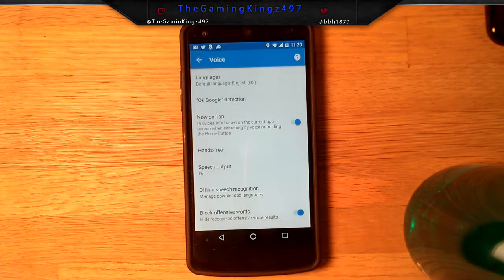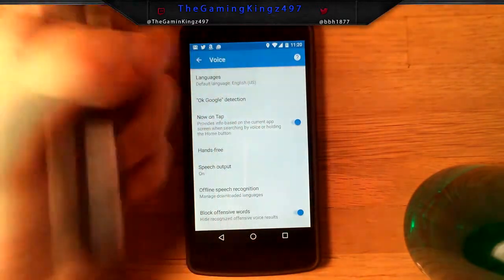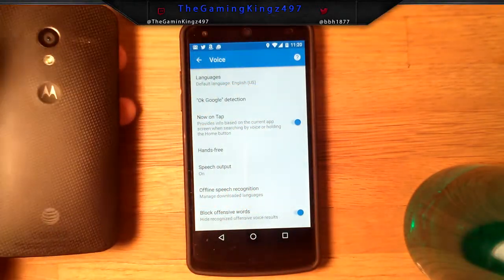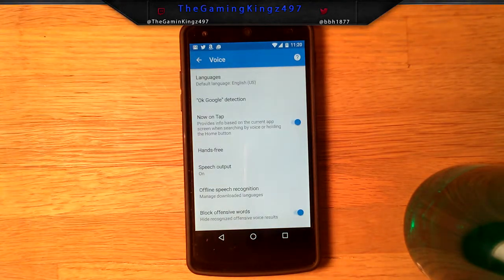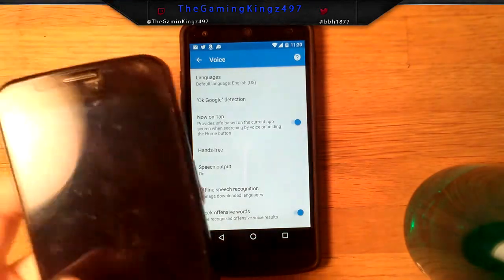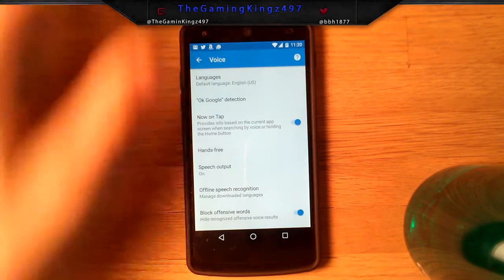And yeah, that's one of my favorite features, especially coming from a Motorola user using the Moto X. I really do enjoy that feature. It just kind of enhances it and makes it feel more like a Motorola device, even though there's quite a bit more features on there than on here. But what can you do?